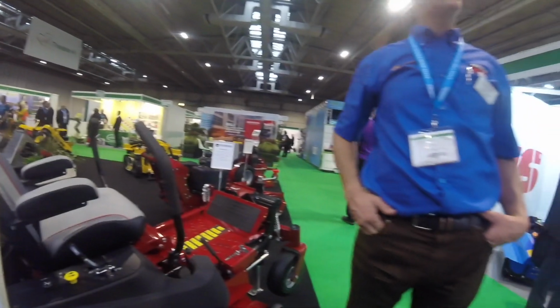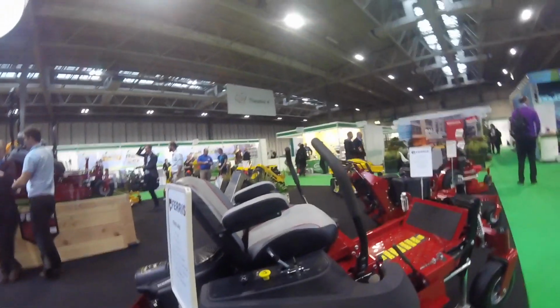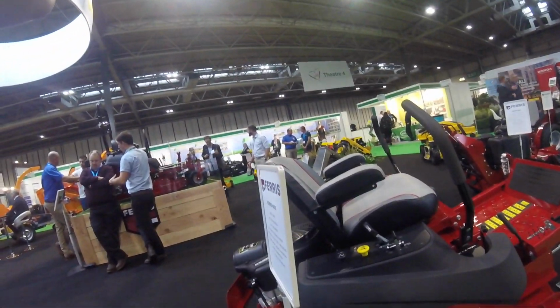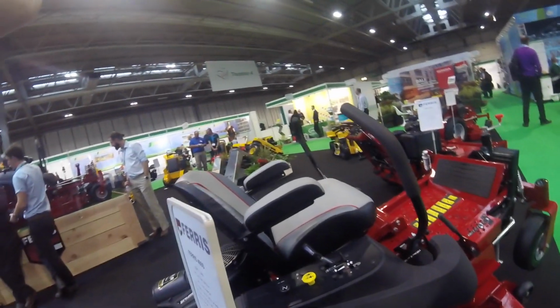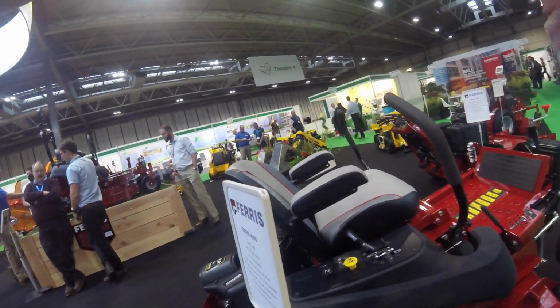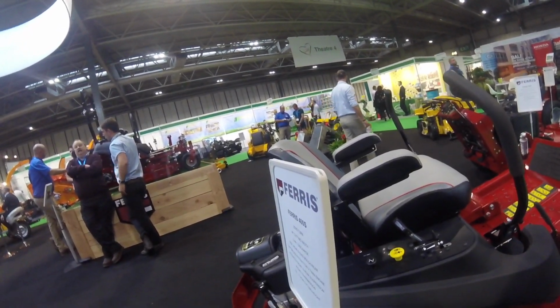So Dad's got a walking hat on, I see. How long have you been selling Ferris mowers in the UK? 30 years. Yeah, 30 years. So why don't you sell bigger stand-on ones then? Because the UK stander market is still relatively new. So Ferris only launched last year.